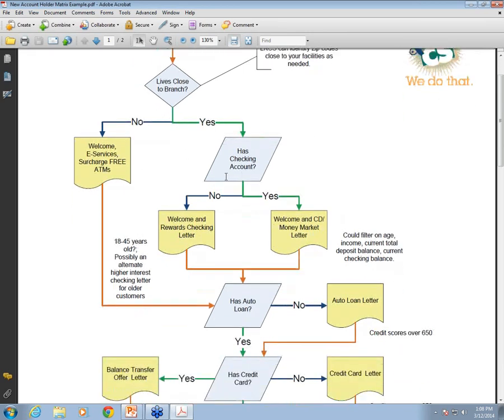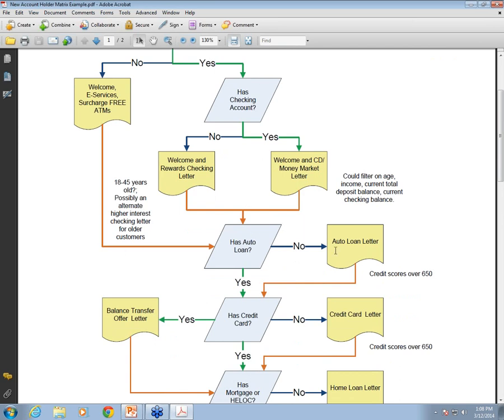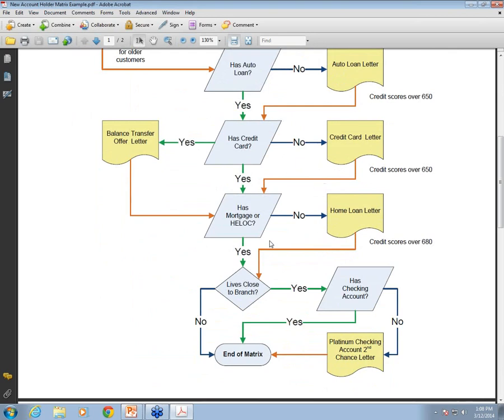From here, we're going to say, do you have that checking account? No. We're going to welcome them and let them know, here's what we have for our checking account. In this case, we're going to promote our rewards checking. If they do have that checking account already, we're going to go ahead and welcome them and send them that CD or money market letter. Everybody in the second month would then be dropped down and we say, do they have an auto loan? If they already have that auto loan, they're going to drop down to the next month. If they don't, they're going to get that letter on that auto loan. And it's going to continue down all the way through until the end of the matrix.